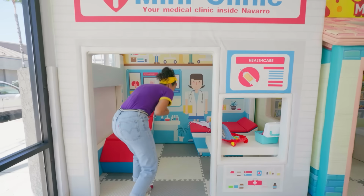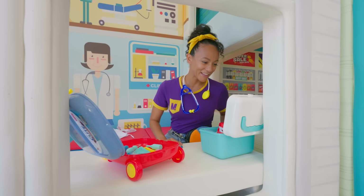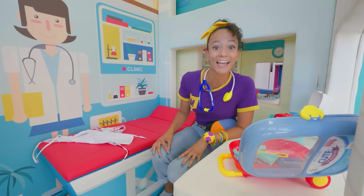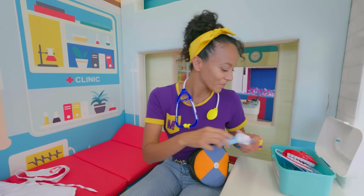Oh, hello, welcome. Do you have an appointment? Yep, you're right there. Come on in. Doctors and nurses are so cool and very important. They take care of us and make sure we're feeling nice and healthy. They check your heartbeat, see what kind of tools are in here. They'll probably look at your eyes and look inside your ears. And sometimes they have you stick your tongue out and say, ah.